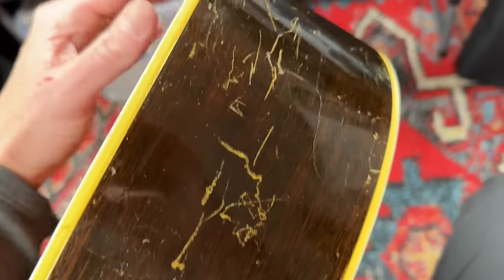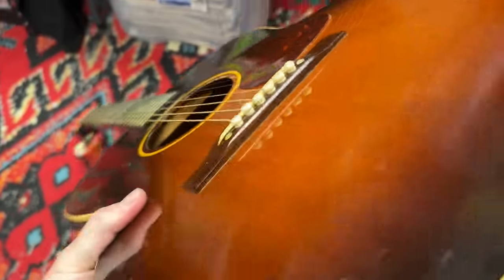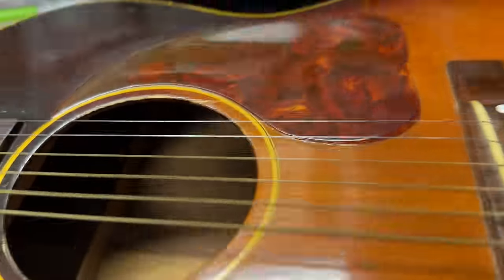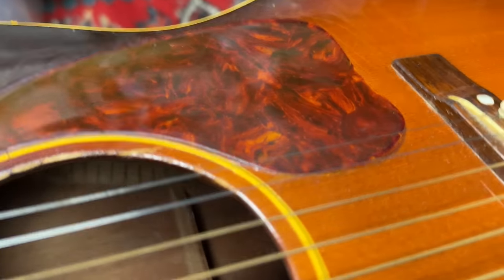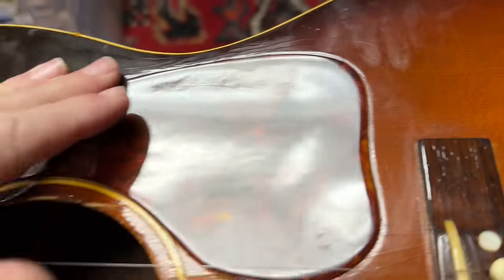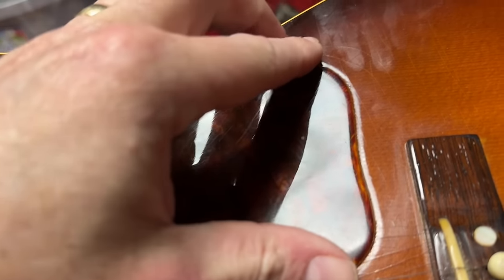We're missing the pin here for the strap, a strap peg at the bottom. You can see some heavy scratches, but that stuff doesn't concern me as much. The top looks fairly clean, but if you turn it to the side, you see some pretty significant bowing right here. The top has bowed over time, probably based on where it was stored, temperature fluctuations and things.